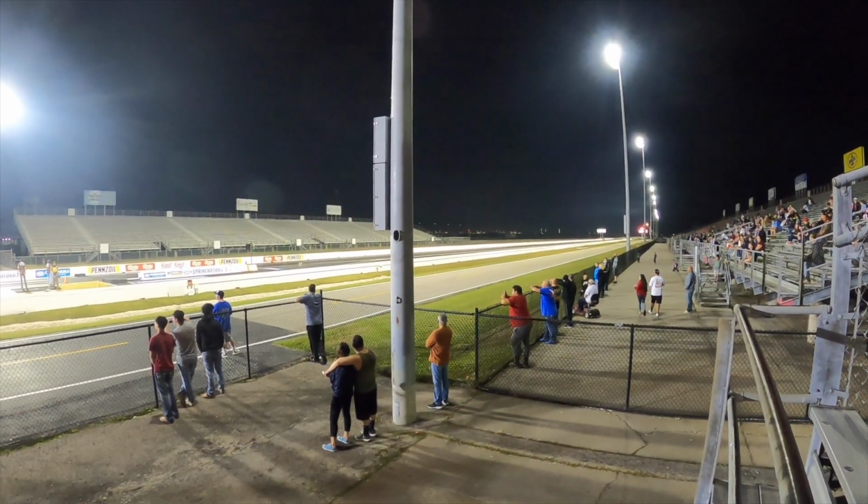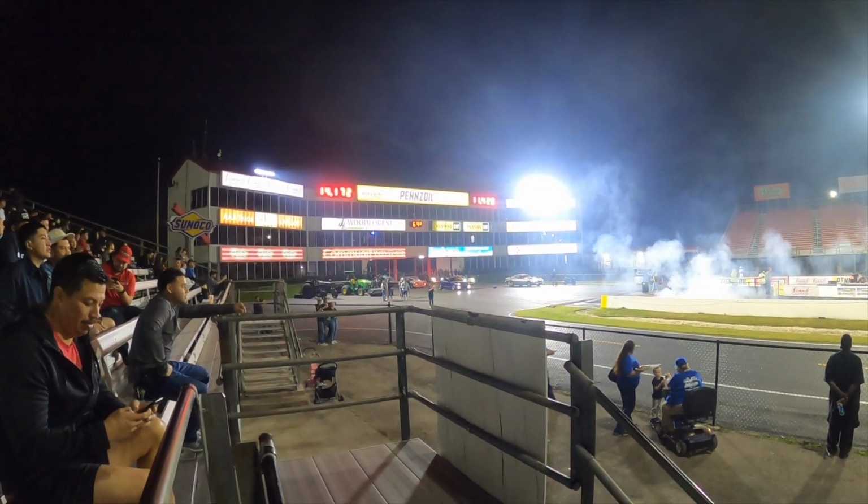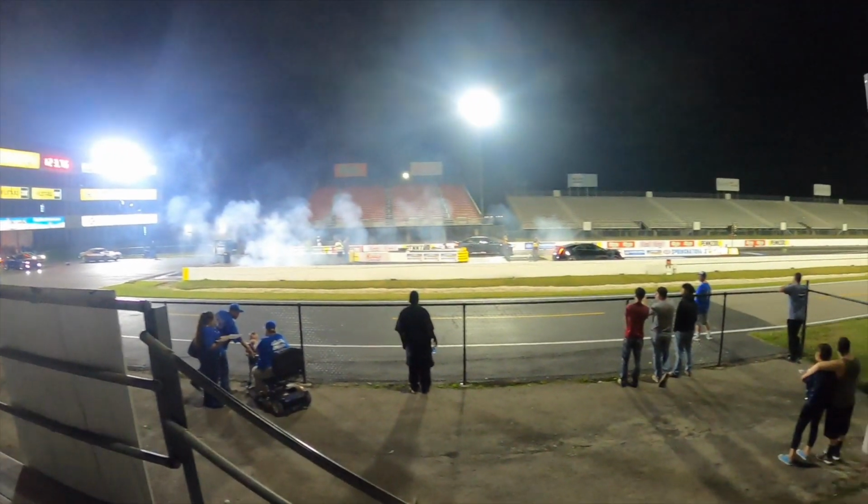Mustang's doing really good. 1140 for the yellow Mustang on a converter. It looked like it was on a converter.